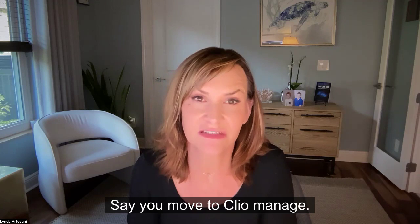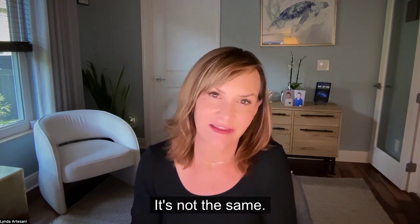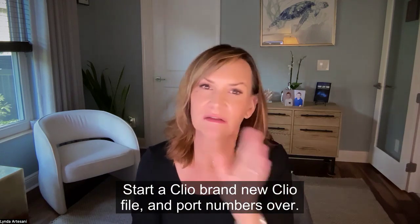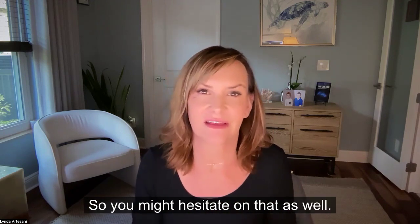Say you move to Clio Manage, you can't just flip a switch and have this become Clio Manage because it's got the accounting in it. It's not the same. So you would have to stop and then start a QuickBooks file, start a brand new Clio file, port numbers over. It's going to be an expensive data migration to move you off of this to another platform. So you might hesitate on that as well.